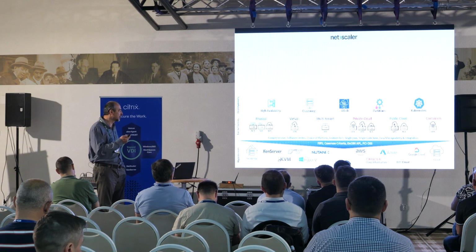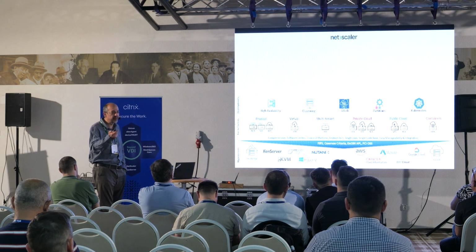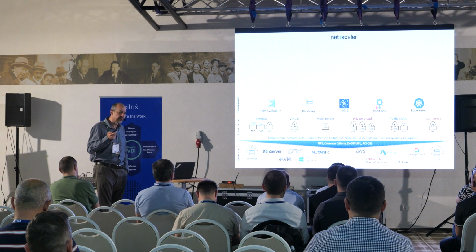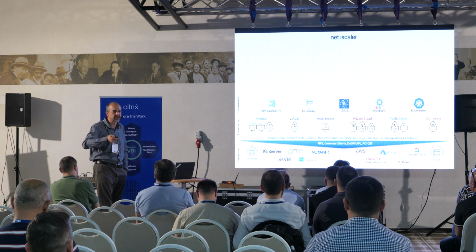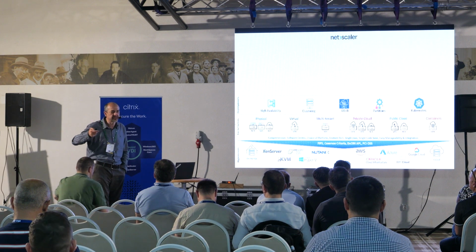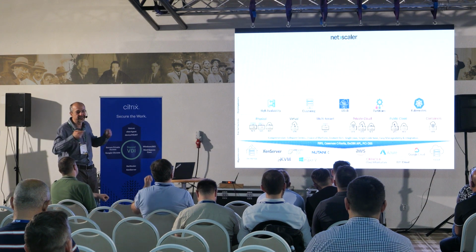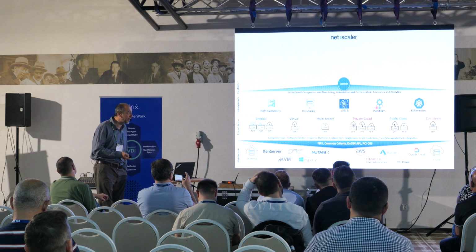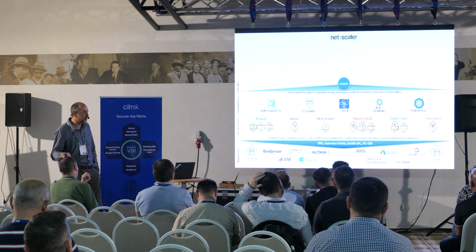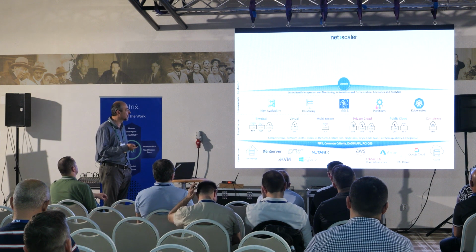We have different types of deployment models. We can deploy NetScaler on high availability, or GSLB among multiple data center environments, especially for the public sector and banks, because of regulations they need to deploy their applications in multiple data centers. And with Kubernetes and modernized environments and software, they need to use ingress controllers and OpenShift for modern applications.